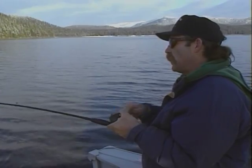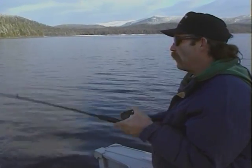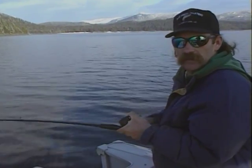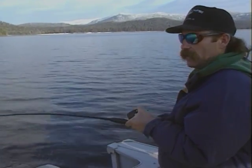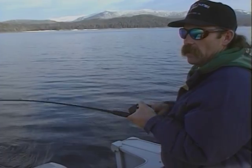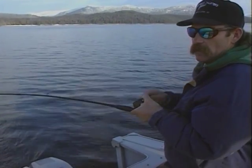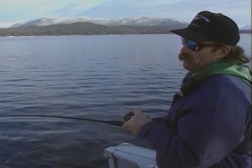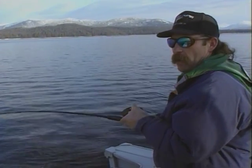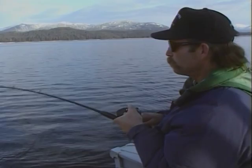You know, this fish here, he feels like he's probably in the 4-pound class. And these are the smallest fish that we're going to catch. You just don't catch them any smaller than that out here. Most of your fish will run anywhere from 4 to 12 on the average. On our mature fish, our bigger fish, you're looking at 12 to 35. We got a 45-pounder on January 10th this year, and here he is.